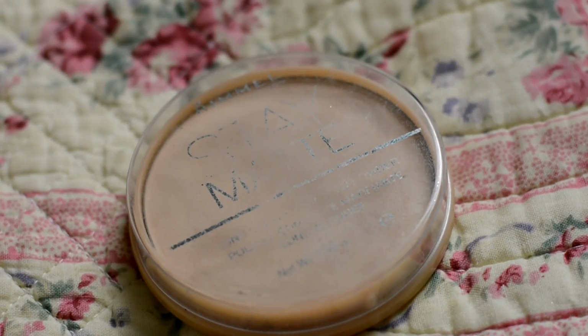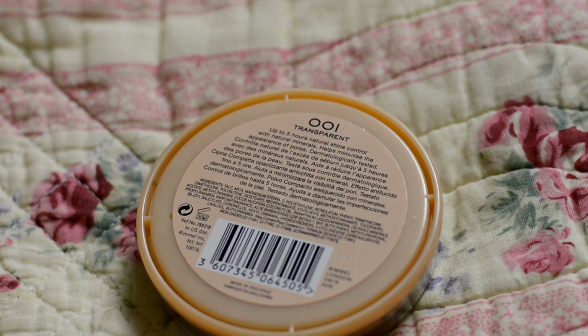Rimmel Stay Matte Translucent Powder. I use this to set my foundation. I rediscovered this earlier on this year and I love it. It's £4 or £5 on the high street, and it's great value, and it does last you for a really long time, and it is something that I reach for on a regular basis because I do always have to set my foundation. I can never just leave it without having a powder on the top, so I always reach for this.